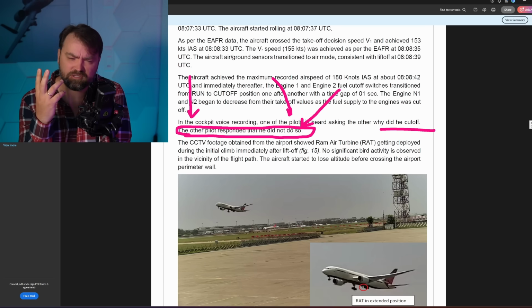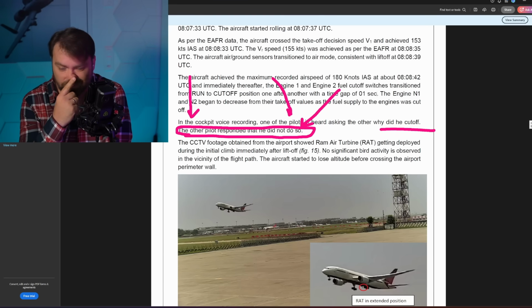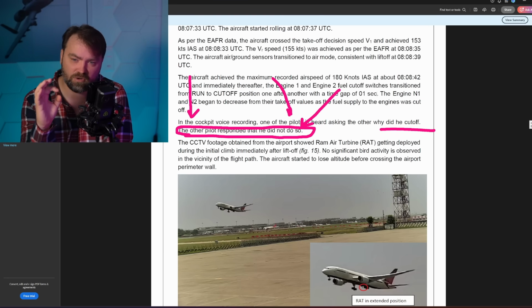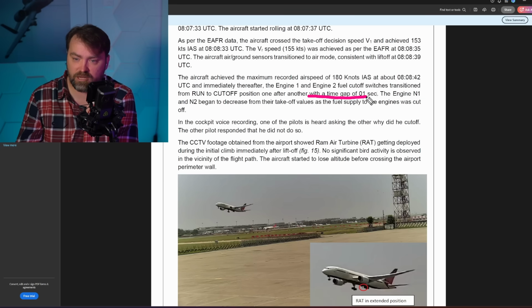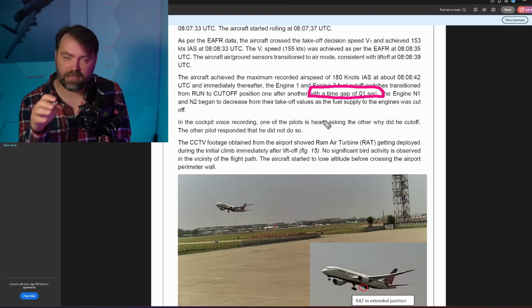Still, I give a small percentage for the accidental selection of those switches to cut off, but this percentage is damn small, especially because of the time gap between the switches going to cut off. So there was one and then another. Again, guys, those switches don't have any sort of motor. I'm more inclined to believe that it was a deliberate action.